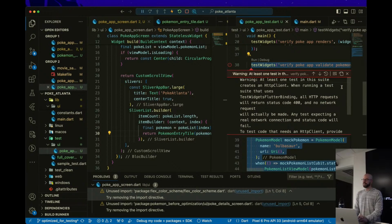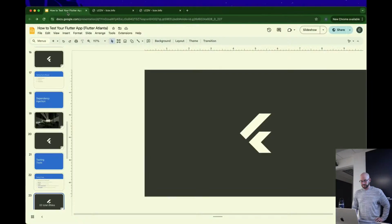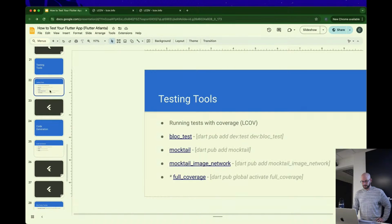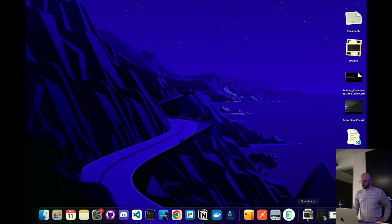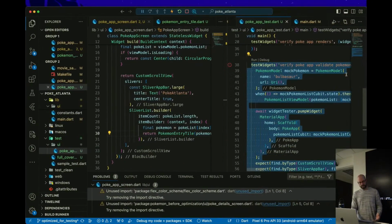All right, here comes our first big fun workaround. If you guys remember, a little bit earlier I talked about a fun package called Mocktail Image Network. Here's where it comes in handy. So in this case, we're using the HTTP package. It doesn't play nice with testing. Thankfully, Felix has written us a very nice package where we can wrap some magic.